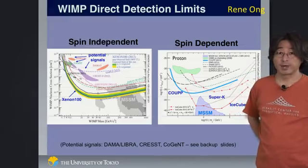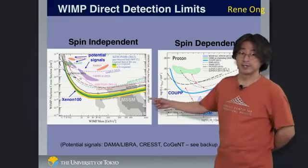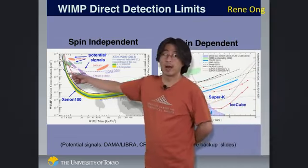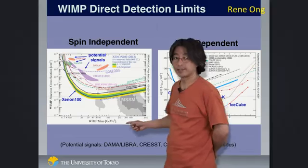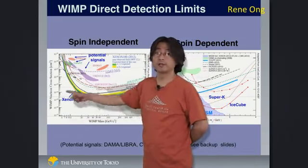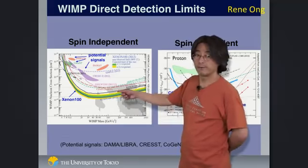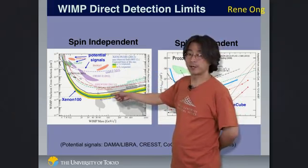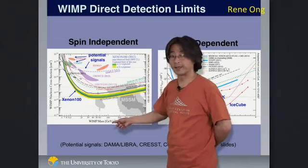And this plot is very complicated. Again, you don't need to worry too much about the details. But the point here is this. This green curve here tells you how much the experiments have probed so far. The horizontal axis is the mass of the dark matter. The vertical axis shows how frequently dark matter would interact with ordinary nuclei. So everything above this line has been excluded experimentally. That means dark matter should be less interacting than this number for a given mass.